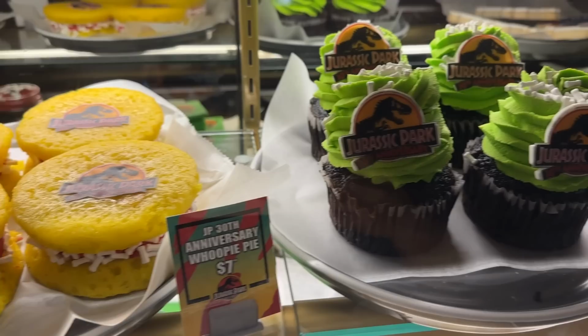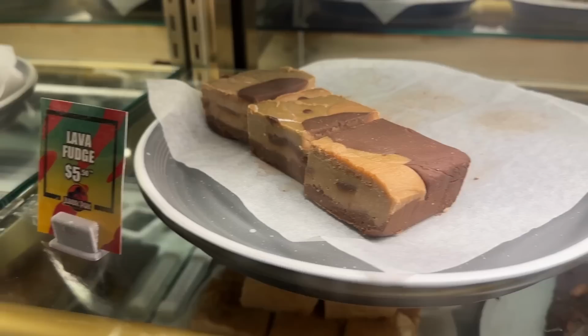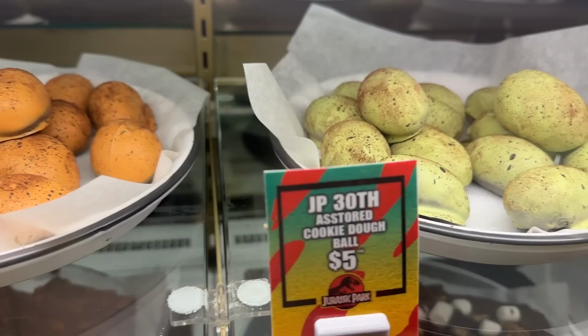But now it's time to get Jurassic to the other park. I can't keep making this joke. It's not working. Now it's time to scoot over to Islands of Adventure, where of course the Jurassic Park themed land is, and they've got some specialty food and goodies over there.